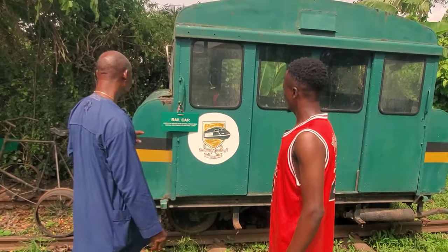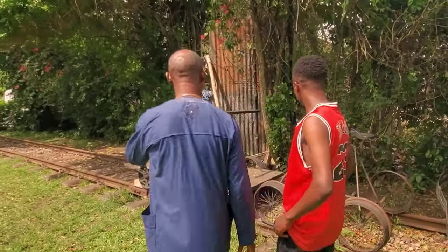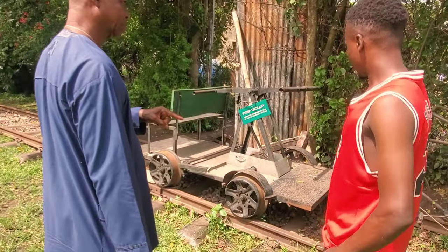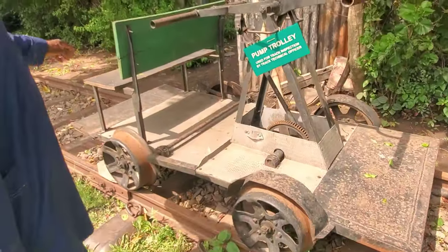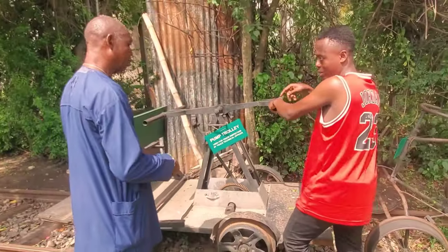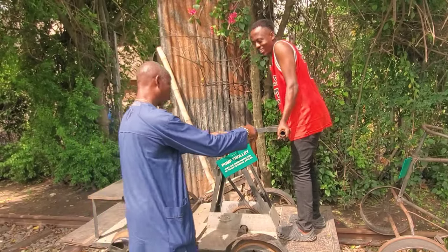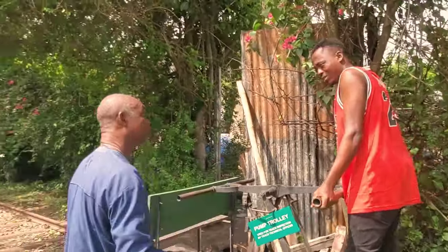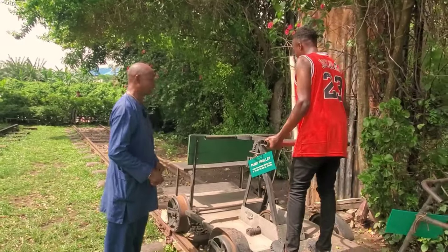And before this one, we have one that is called a pump trolley. This pump trolley was the first one they started using, because it is manually operated. We have the technical man who will sit down here, and four men who will be doing the pumping. Can I try it? Yes, you can. One person will be here, another person there, another one here, another person there. So it is four people. It's hard. Wow, when you pump, it moves.